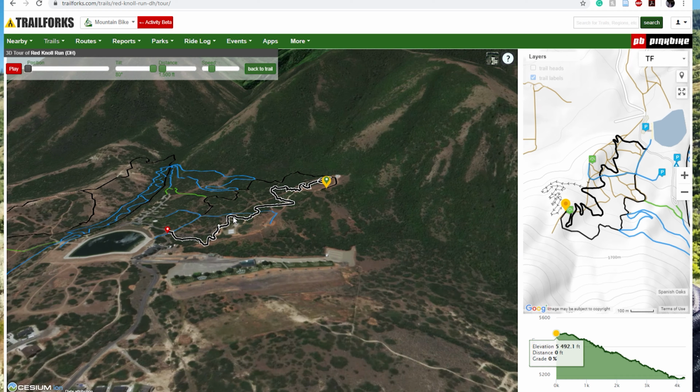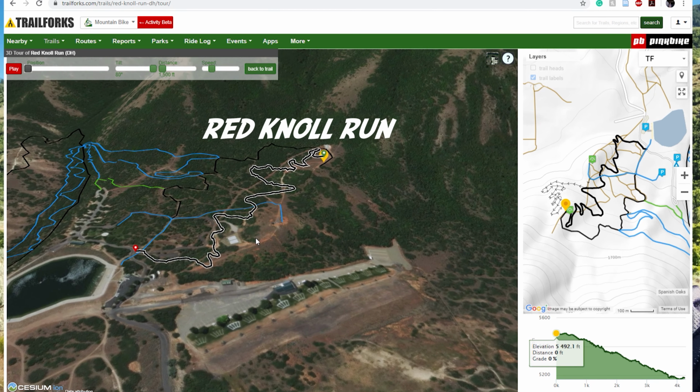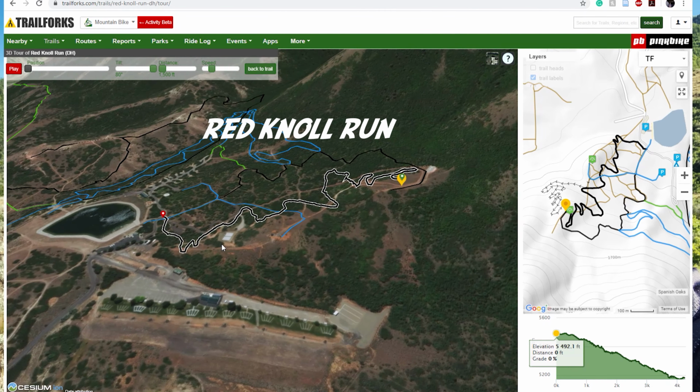Today I'm at the mouth of Spanish Fork Canyon, gonna ride some sweet Red Knolls DH, that's what it's called. A brand new trail here in Spanish Fork. It's a black diamond trail, and it's super fun. And I'm also gonna be talking about how Spanish Fork got its name.